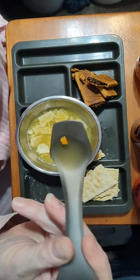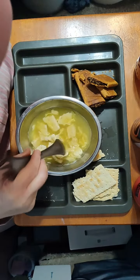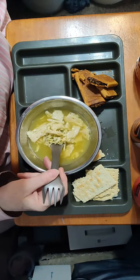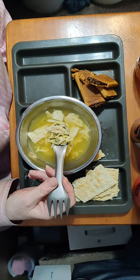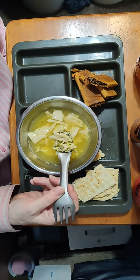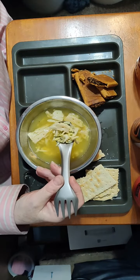I want to see how this carrot is. That carrot still has a bit of firmness to it. Would have been nice to have more bits of it in there instead of just that one or maybe two. But this is basically like chicken bouillon or chicken broth with noodles and some seasonings in it. You can still buy the cup of soup in stores. But this stuff has been around for a long time.